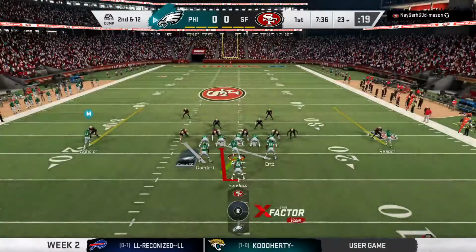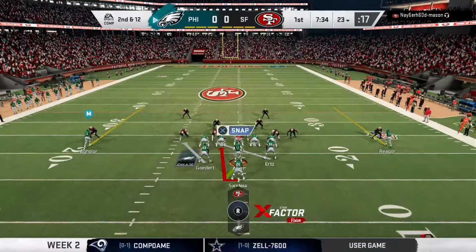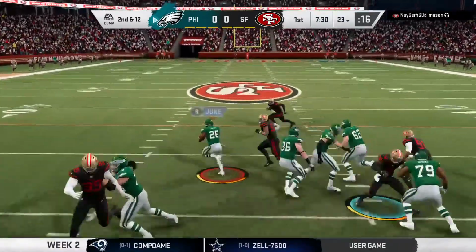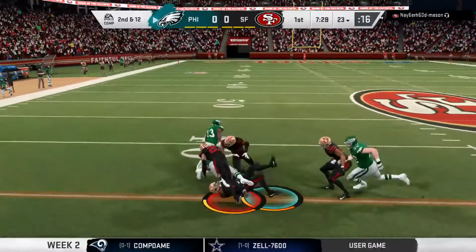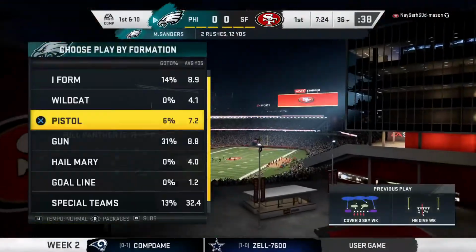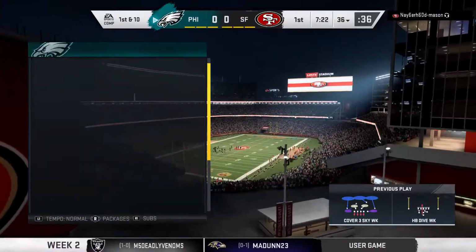Check out 6 guys. It's a second down run with Sanders, and they're able to get this one across the 35. 14 yards there and an Eagle first down.